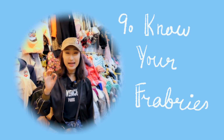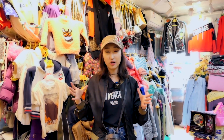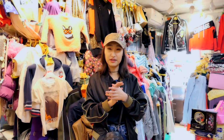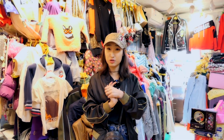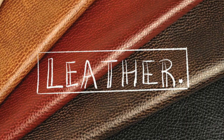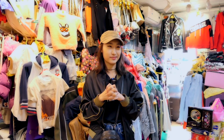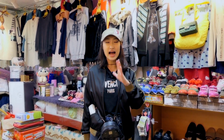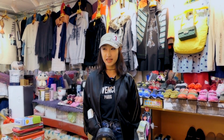When you thrift, keep an eye on the type of fabric too. The fabric of the clothes will allow it to last longer. Some fabrics that I will avoid are polyester, because those are kind of flimsy and cheap fabric. Those are normally for fast fashion. They are from petroleum, so they're generally not as good as cotton, leather, cashmere and all the other classic fabrics. Corduroy fabrics are ones that we can buy too, because they are really nice high-class fabric. I need to start looking into those too.